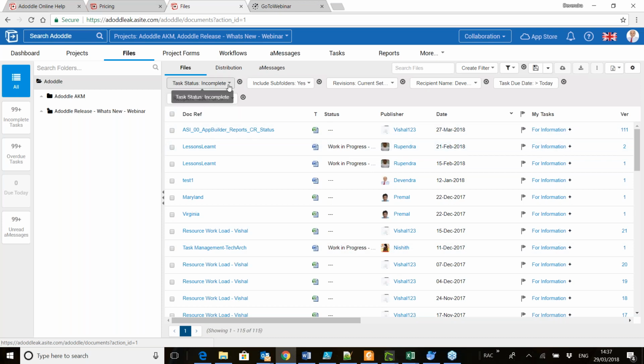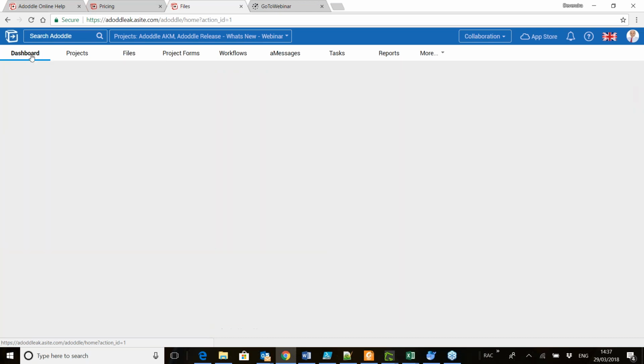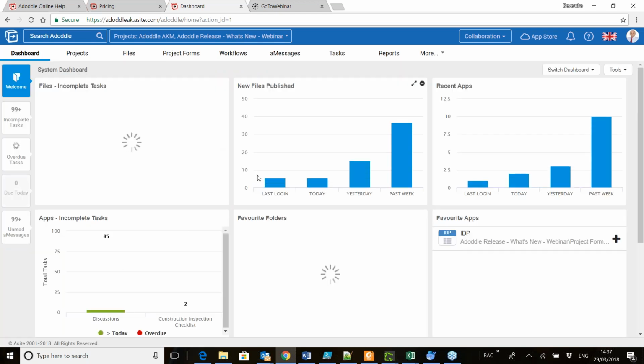So in this case, the task status is incomplete. I want to see data across all the subfolders, revisions, recipient name, and due date is greater than today, and the recipient task is for information. So I can see that all for information tasks are listed here. So I go back to my dashboard.